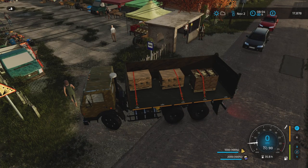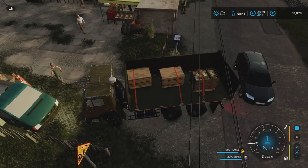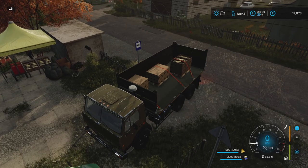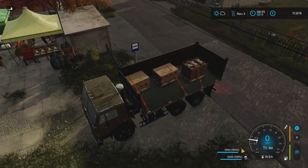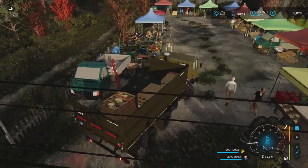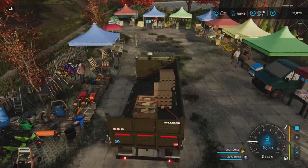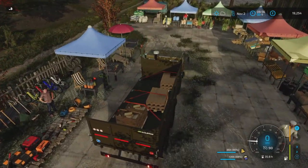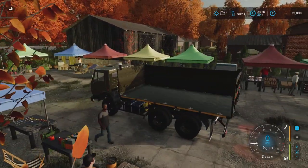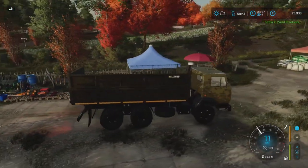Oh, whoop. There we go. Pull up right in here. I hope we're at the right height. Yep, good. I was afraid we were going to be too high and it wouldn't sell or something. Okay, so we got 6,000 euros for that. Nice.